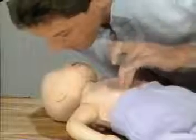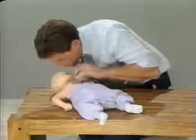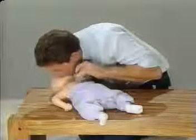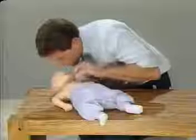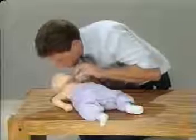Avoid rocking or jerking movements. Do not lift your fingers off the chest. Allow the chest to return to its normal resting position after each compression.